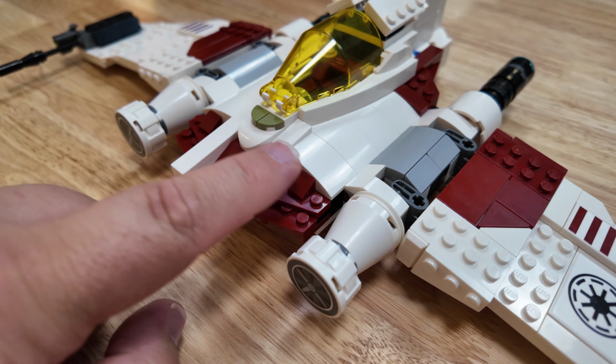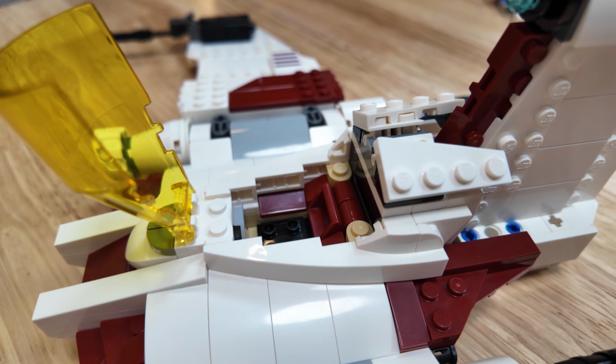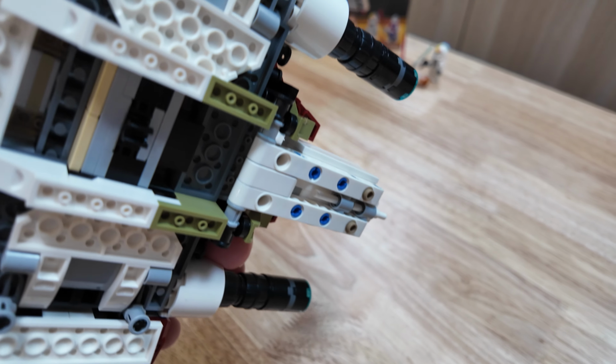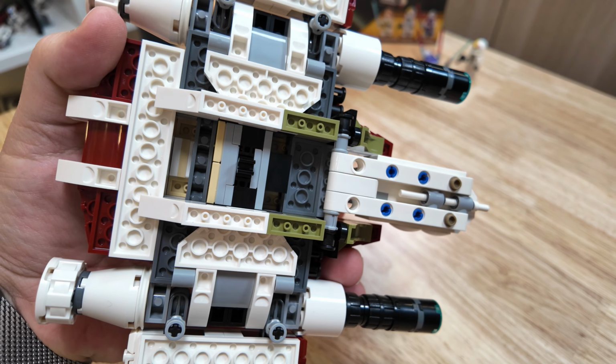We do have this nice translucent yellow canopy. And looking into the ship, we do have a final sticker of the cockpit computer right there, or the navigational computer as you want to call it, as well as some studs and stuff to set your Obi-Wan Kenobi minifigure on. Now picking up the set and looking at the bottom of it, well, it's not too much to look at. You can see all of the components and stuff, and you'll see how all this clips in with that clip in the bottom in our wrap-up segment, which is going to be, well, right now, guys.